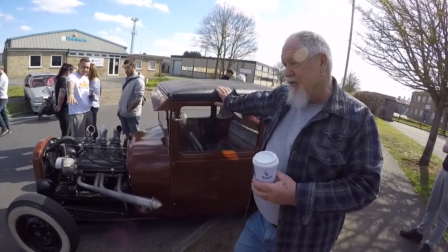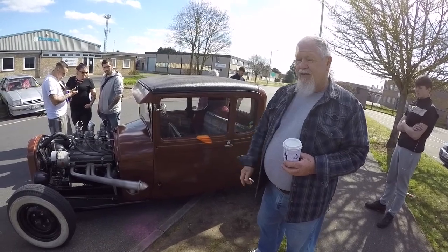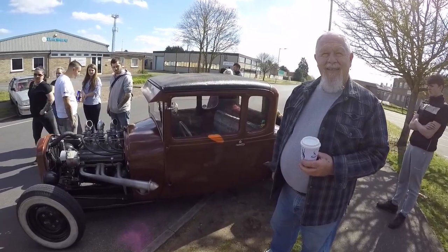It's built as a traditional 1950s style. Very cool. Hence the cross-ply tyres and stuff like that. But yeah, it's a lot of fun. It really is. Very cool. All right. Okay.